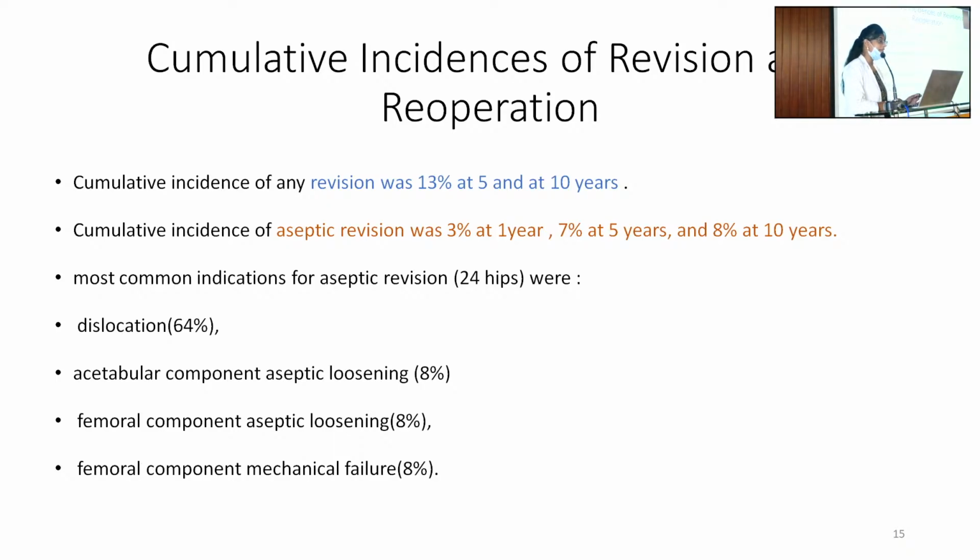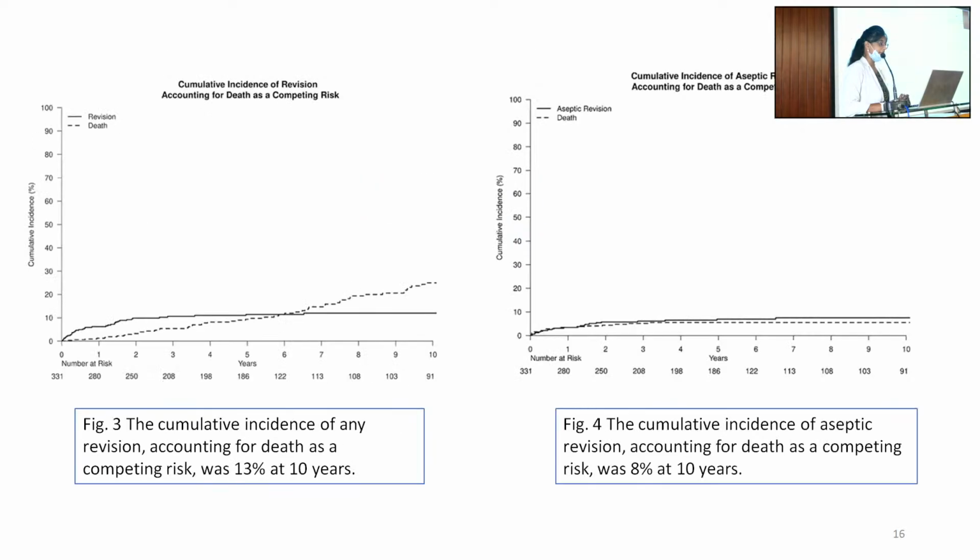Cumulative incidence of any revision was 13% at 5 years and at 10 years, whereas incidence of aseptic revision was 3% at 1 year, 7% at 5, and 8% at 10 years. Most common indications for aseptic revisions were dislocation, acetabular component aseptic loosening, femoral component aseptic loosening, and mechanical failure. Here we can see the incidence of revision at 10 years follow-up is 13%, whereas aseptic revision incidence at 10 years is 8%.